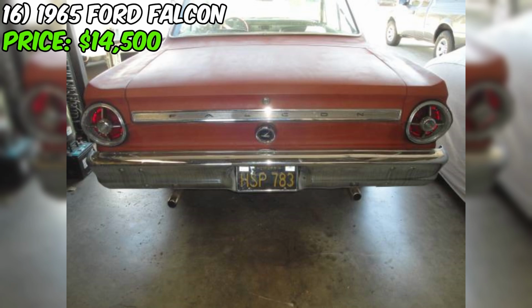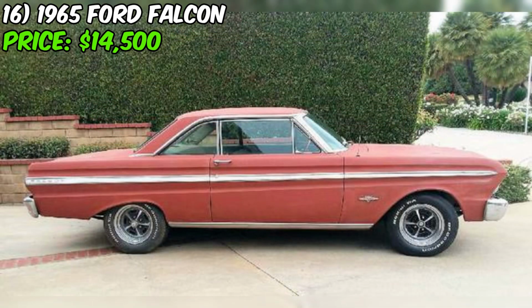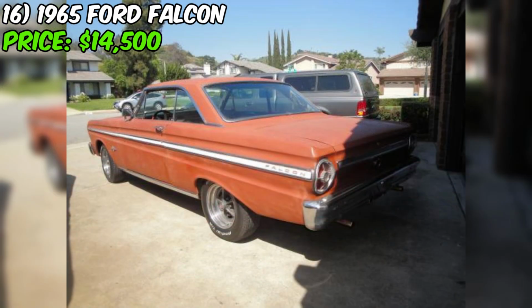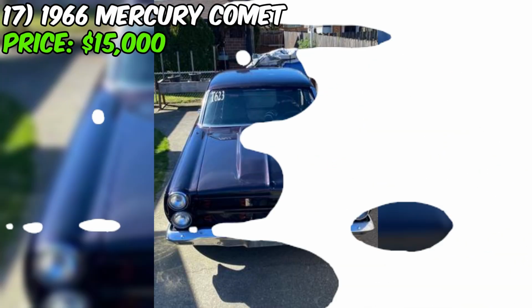If you're looking for a classic car to restore and make your own, this 1965 Ford Falcon Sprint could be the perfect fit. With a clean title and a lot of work already done, it's a great starting point for any enthusiast. Just be prepared to put in some elbow grease to get it looking and running like new again.